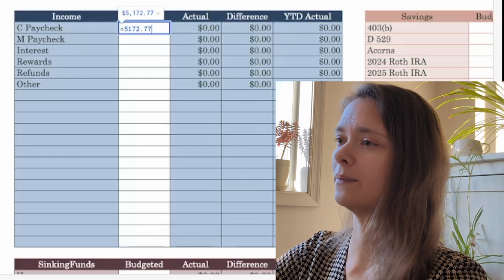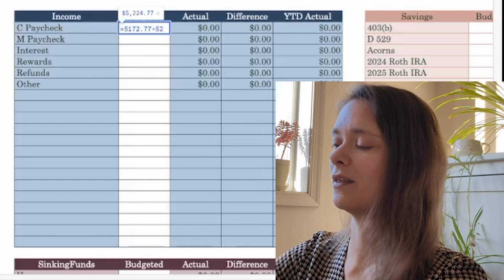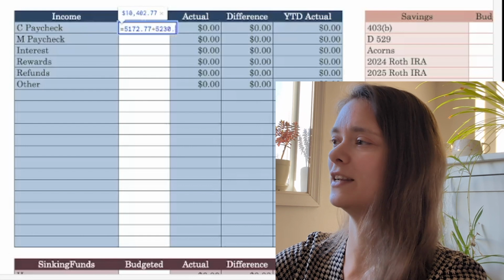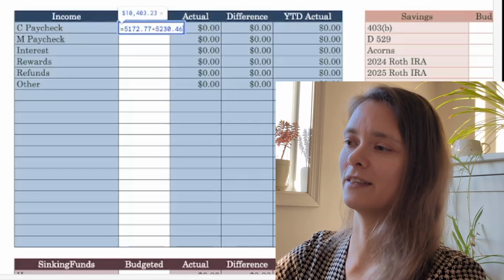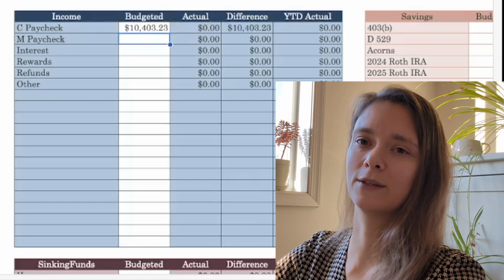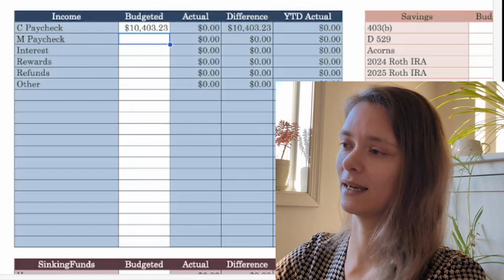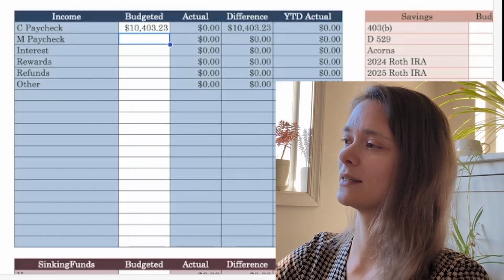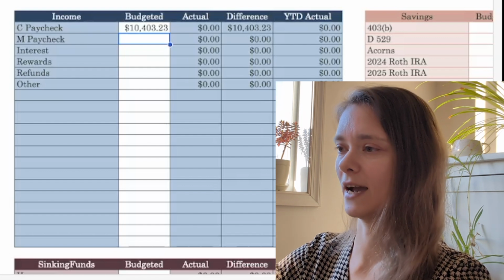And I am expecting them to be $5,172.77 for the first one, and $5,230.46 for the second one. Now, I don't know if this is going to be exact, but this was just me taking my annual salary and dividing it by 26 to get those numbers, because this is before tax. These are my before tax numbers.